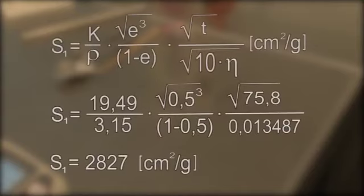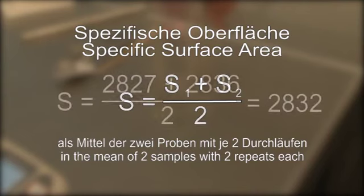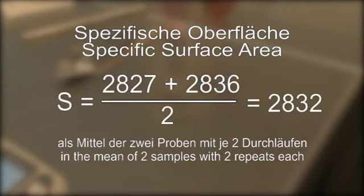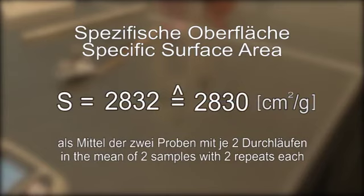In the sample calculation, a specific surface area of 2,827 square centimetres per gram is determined for sample 1. The specific surface area S of the tested cement is now the mean value of S1 of sample 1 and S2 of sample 2. The value is rounded to 10 square centimetres per gram.